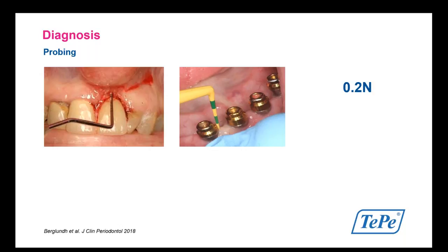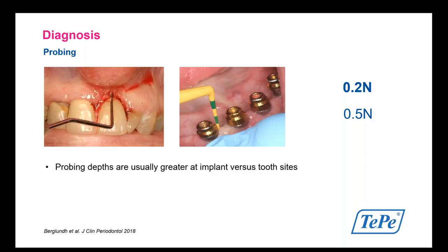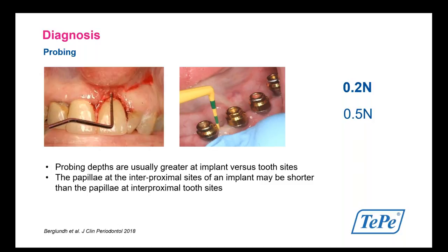And you might easily penetrate into the connective tissue of an implant if using too much force. It is hard to know when using the correct pressure for probing, 0.2 Newton, but very light probing compared to probing teeth. Good to be aware of is that usually there are deeper pockets at implant sites versus teeth, and the papilla at the proximal sides of an implant may be shorter compared to a tooth.